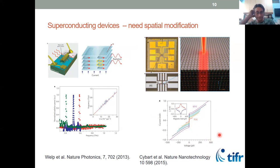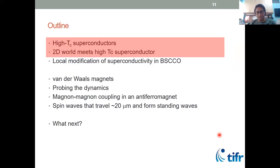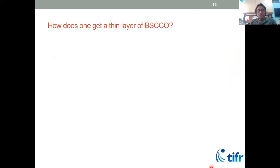And that's the thing that our work has accomplished in these systems that I'll tell you about. So I'll give you a quick introduction, and now I kind of shift gears and tell you about our work, sort of local modification of superconductivity in BISCO, and the resulting devices, which will include a bolometric detector.